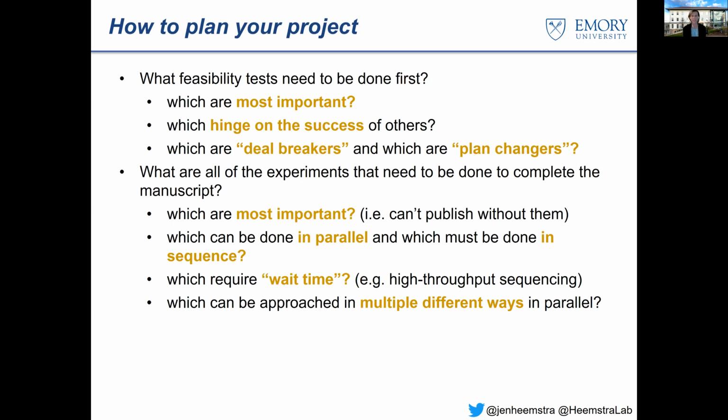So once you've convinced yourself that this project is feasible, that it will likely be able to get you to a publication, now take a look at all of the experiments that need to be done. And again, ask yourself, which ones are most important? Which things absolutely need to be in a publication? Among those, which ones can be done in parallel at the same time?